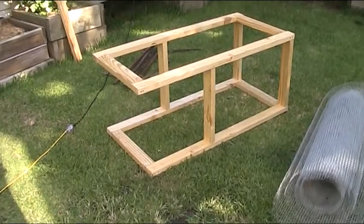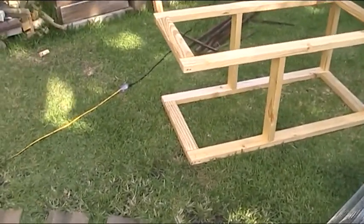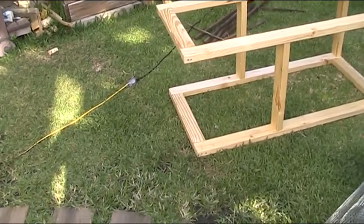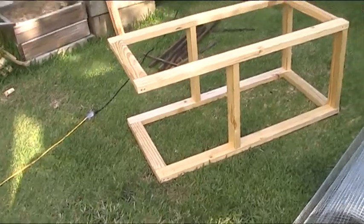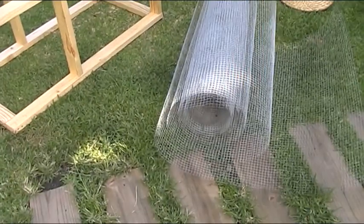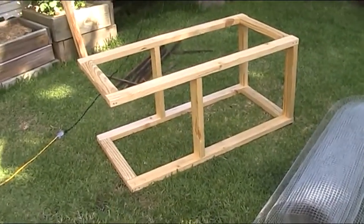Hours later, and there's the frame. Now, I know you're thinking, hey, hang on a minute Andy, you forgot those corner legs down there. No, I didn't actually. There is method to my madness. And there's the wire that I'm going to use to cover most of the frame.